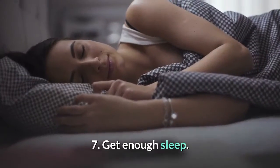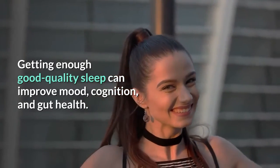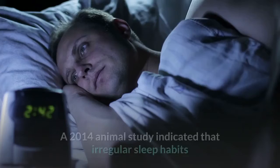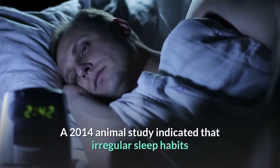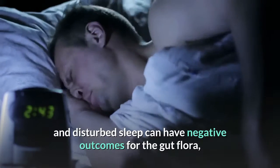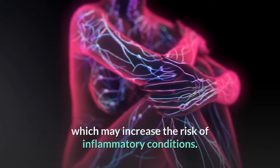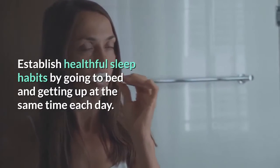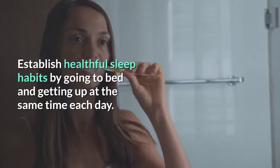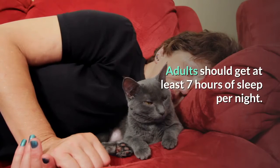7. Get enough sleep. Getting enough good quality sleep can improve mood, cognition, and gut health. A 2014 animal study indicated that irregular sleep habits and disturbed sleep can have negative outcomes for the gut flora, which may increase the risk of inflammatory conditions. Establish healthful sleep habits by going to bed and getting up at the same time each day. Adults should get at least 7 hours of sleep per night.